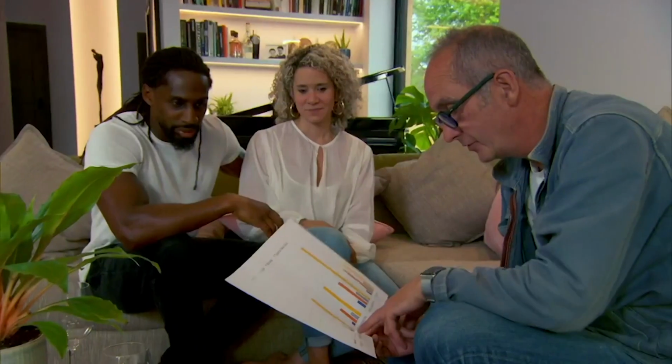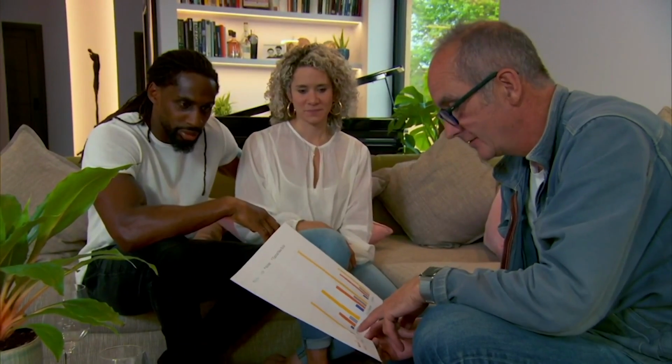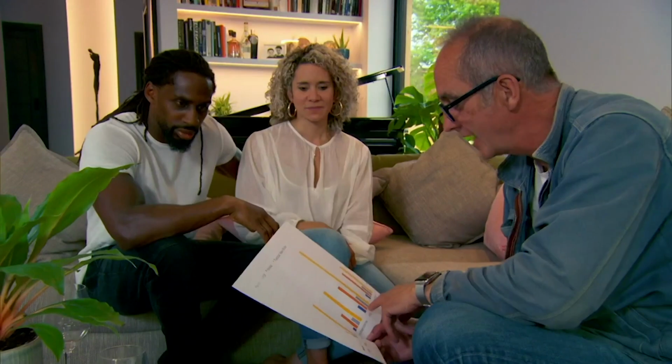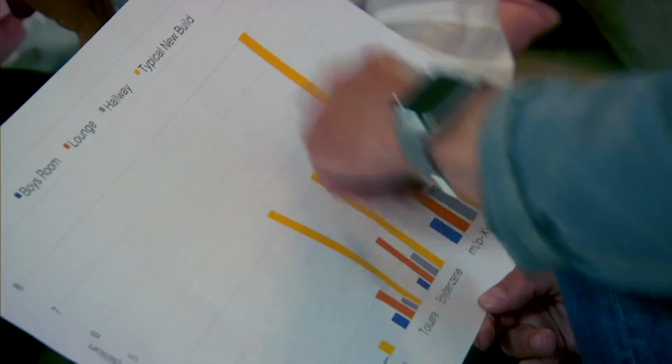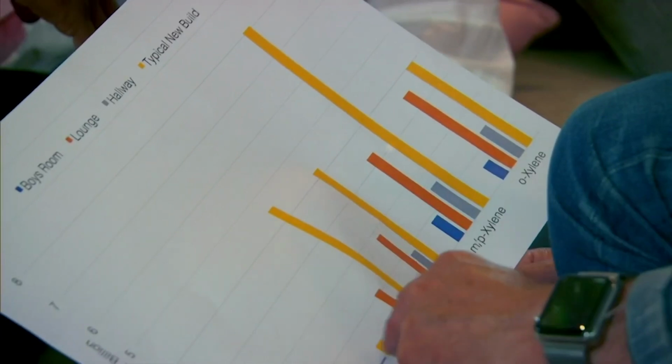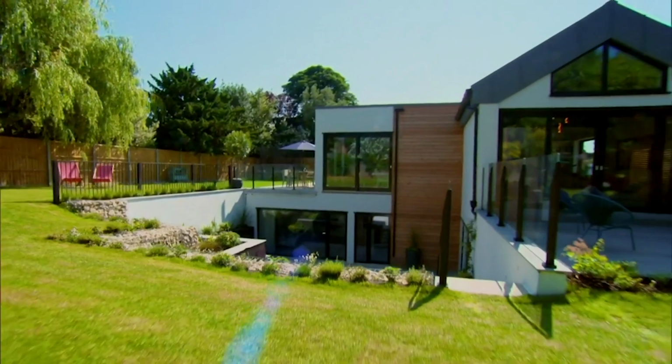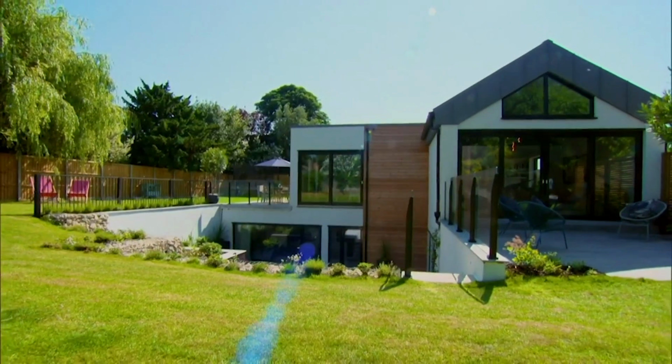So the boys' room is dark blue. Yep. And then there's your lounge and the hallway in orange and grey. And the yellow is a typical new build. That's kind of shocking. So we've been amazed by those results. We've crushed it in terms of how our home performs against a new build. It's performing over 70% better. It's truly remarkable. Bourne and Eleanor's healthy home project may be delivering academic results.